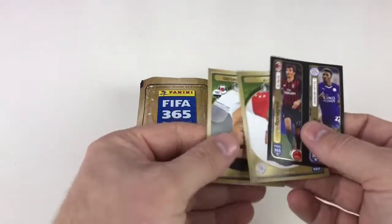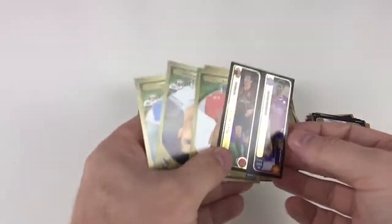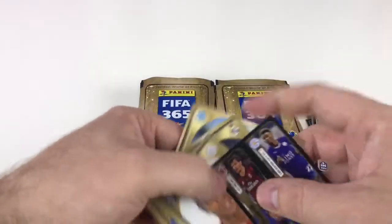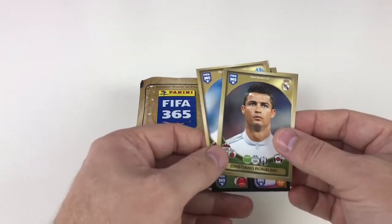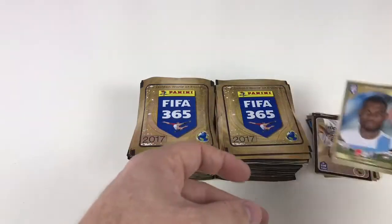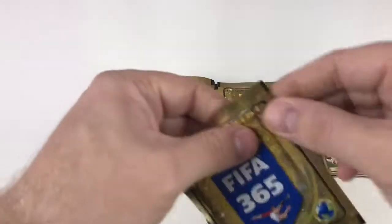So there you go, this one's got one in. So that's a bit more of a normal packet. It's got one of these twin stickers, and then it's got normal team players in there. But we've got Cristiano Ronaldo as well. So how awesome was that for a packet? That's brilliant.